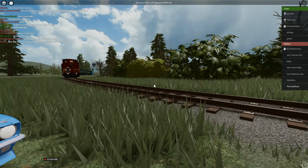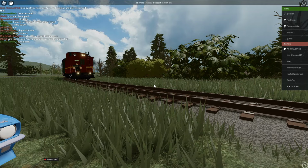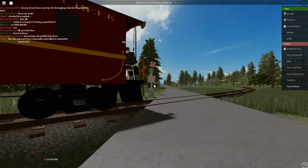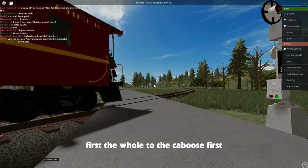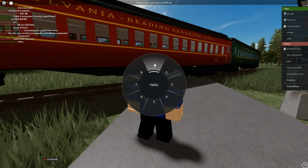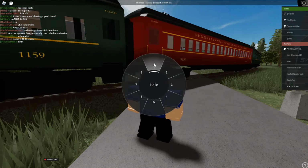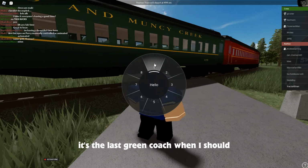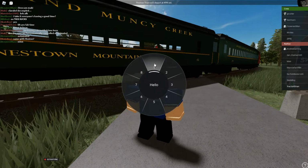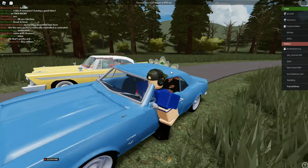Here he is. There he is! Hello, Thomas! Well, hello to the caboose first. Don't know why I'm waving here, there's no one sat over there. It's the last green coach. Now! There we go. Right, let's roll.